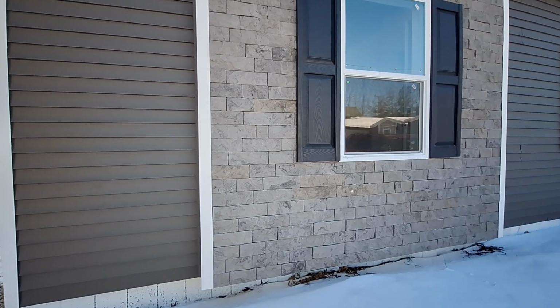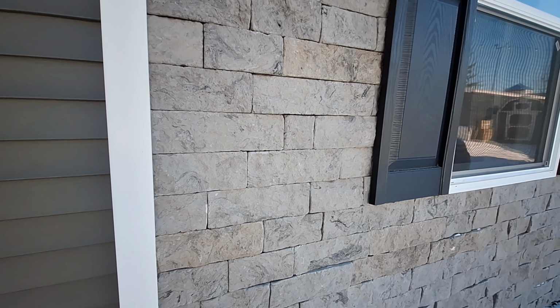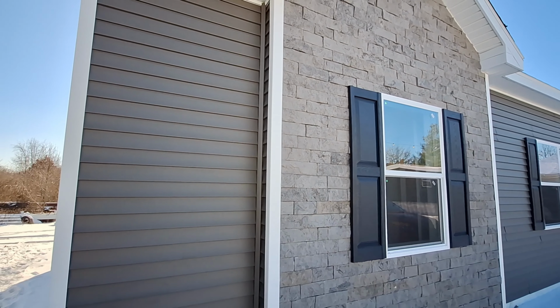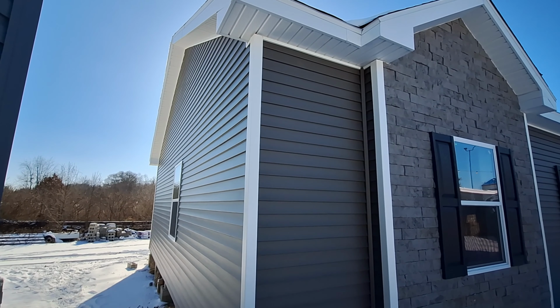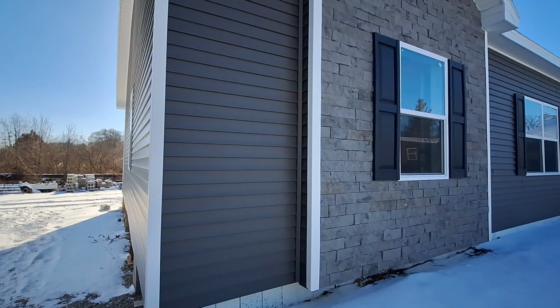So here is a better shot of this stonework right here. Now we're not going to be able to get to the back side of the home, but we do have the 6/12 roof pitch on this home. So just wait till we get inside. Y'all are gonna love the inside of this home, especially that primary bathroom.